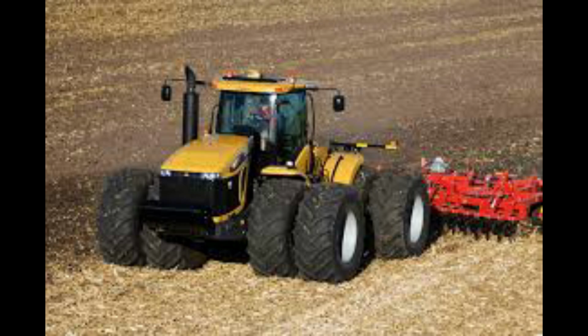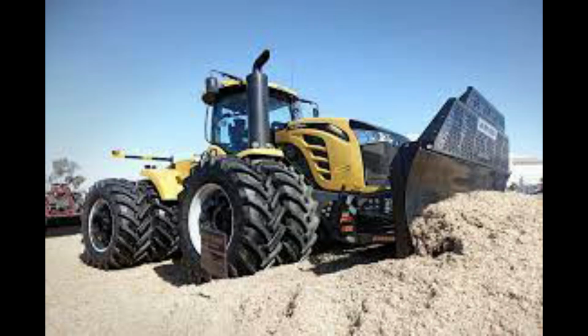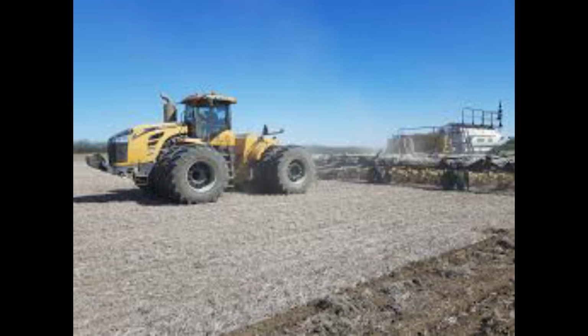For the engine, we have an AGCO Power turbocharged diesel with 12 cylinders, 48 valves, which is liquid cooled. We have 1,025 cubic inches of displacement. We have 600 horsepower coming out of the engine. The final drive is inboard planetary. The differential lock is electro-hydraulic. We have articulated power steering, hydraulic wet disc brakes.